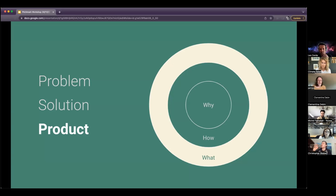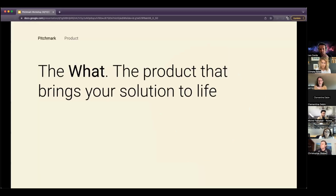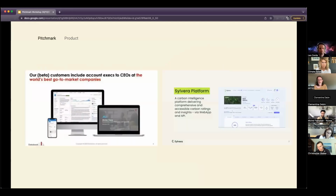Great. Okay, so the product. For me, the product is all about bringing this all to life, making it real, making it tactical, making it now, and showing the opportunity today. So, Leo, if you jump to the next one, here's a couple of examples of the stock approach.